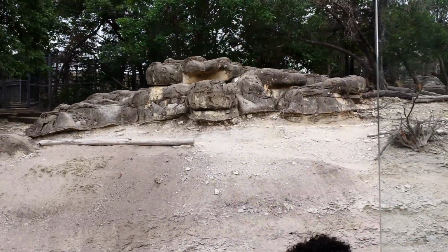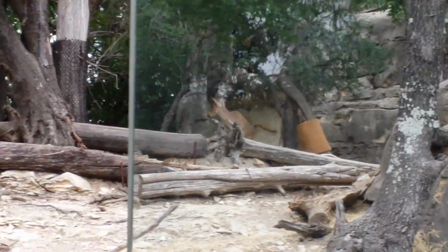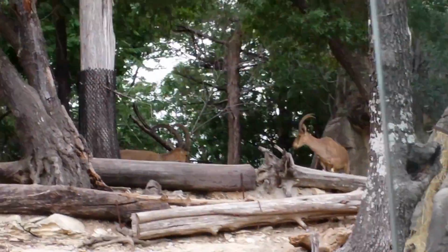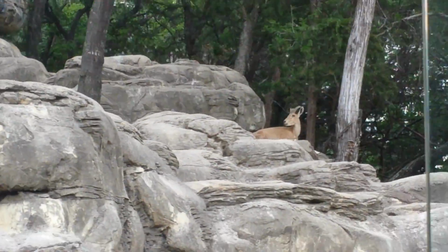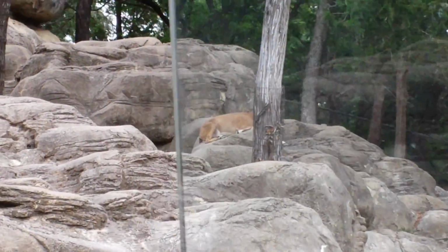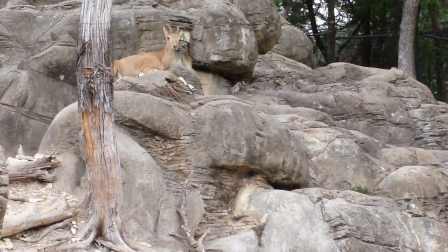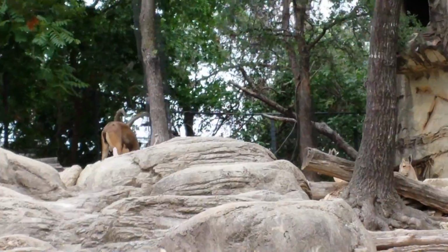Nubian ibex are a kind of African mountain goat, so just like the normal goats, we do call them kids. Those kids can run just as fast as their parents, but only a few hours old. If you look up there, you're also going to spot one of our male Nubian ibex. The males have much larger horns. Each of those horns can eventually grow to weigh 20 pounds.